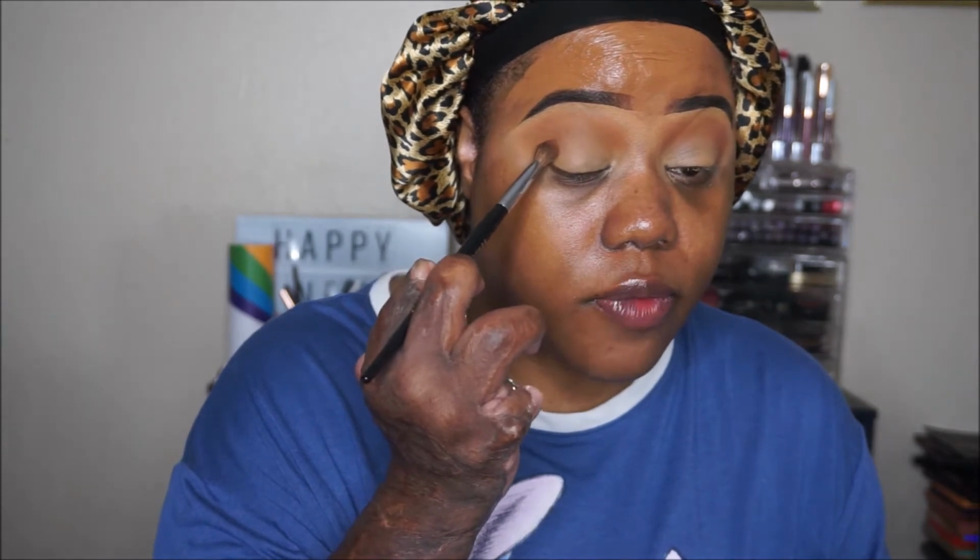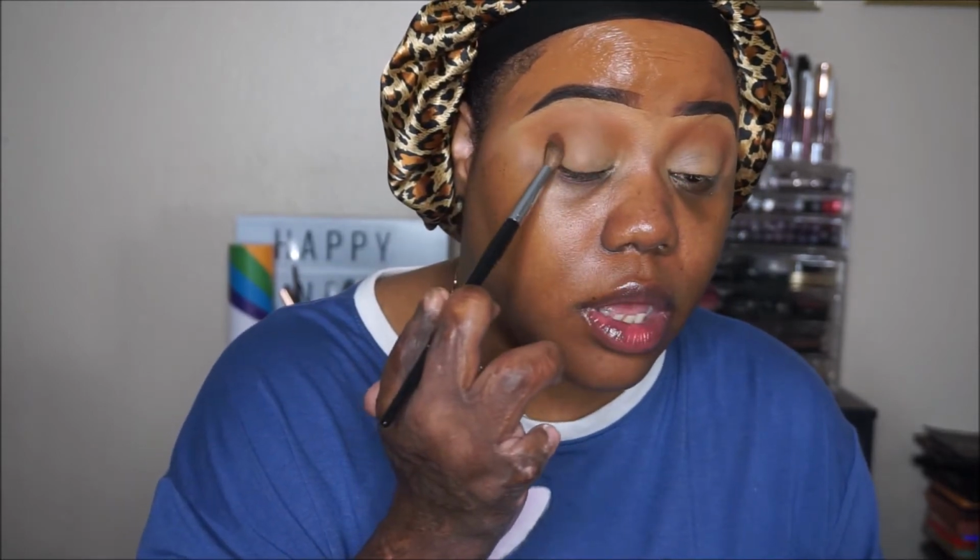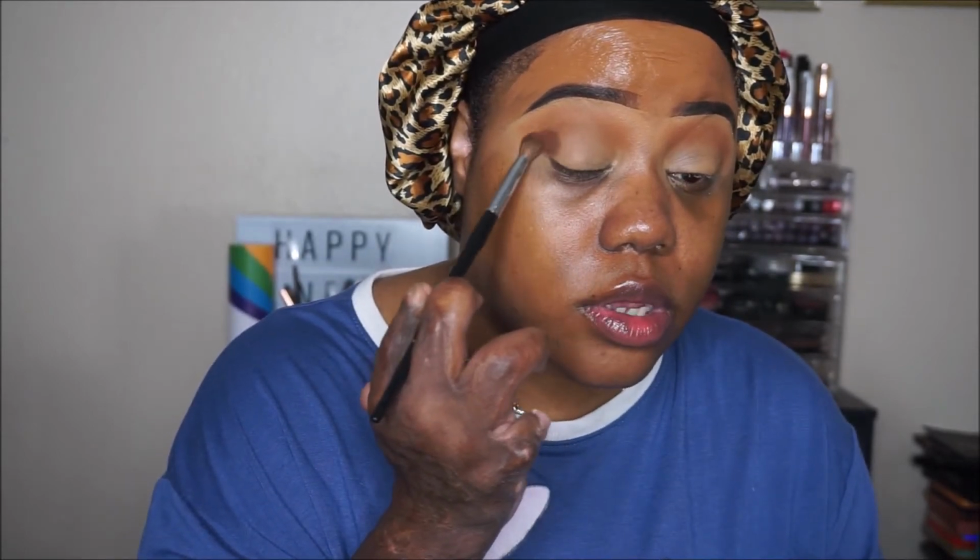Colored Rain has some really nice eyeshadows. I do have one of their colorful palettes. See how deep that is? It doesn't look that deep in the pan, but it's a really nice chocolate brown.